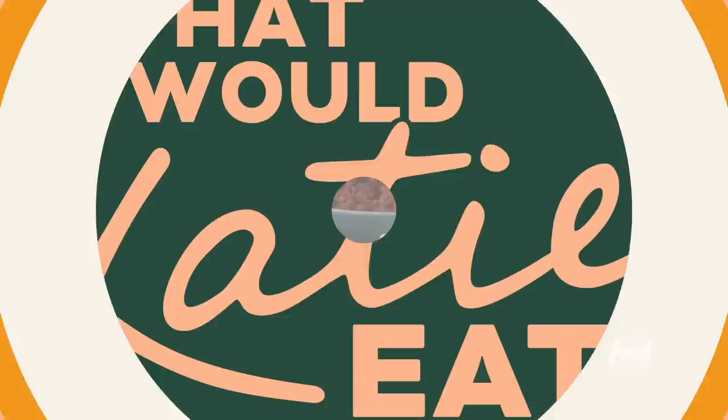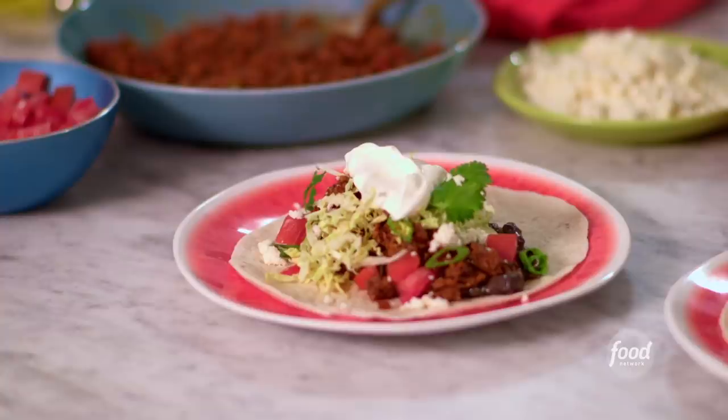Hey, I'm Katie Lee, and this is my husband, Ryan Beagle. We're making tacos, cauliflower tacos and chorizo tacos with black beans. And that little guy over there, that's Gus. Let's give him something to taco about for Taco Tuesday.